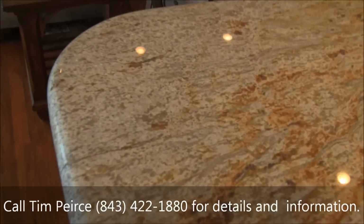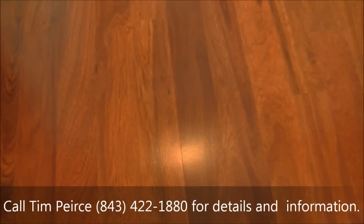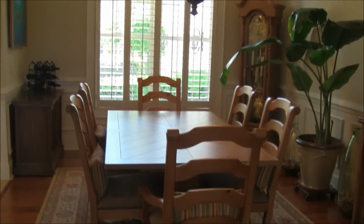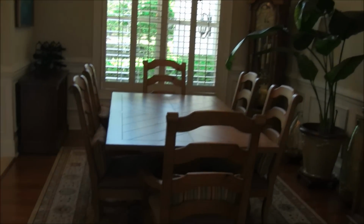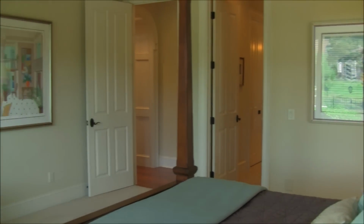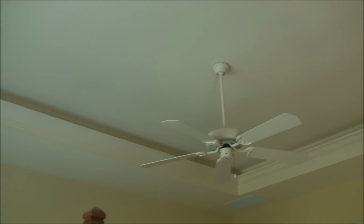Another shot of the granite here, but closer up to give you a better idea on color. There's the wood flooring. This home is in impeccable shape. Different perspective here. We're looking at the dining room. Again, huge amount of detail in the ceilings. Front door is to our left. We're going to head down here and take a look at the master bedroom. Big master. Tray ceilings.